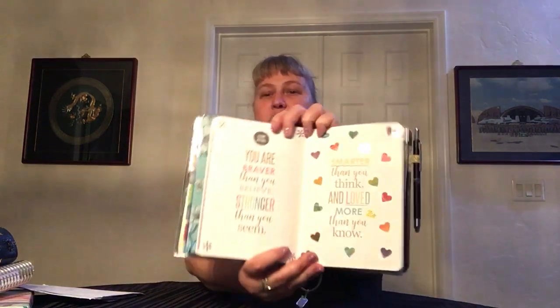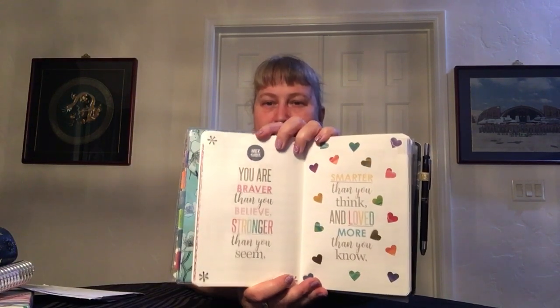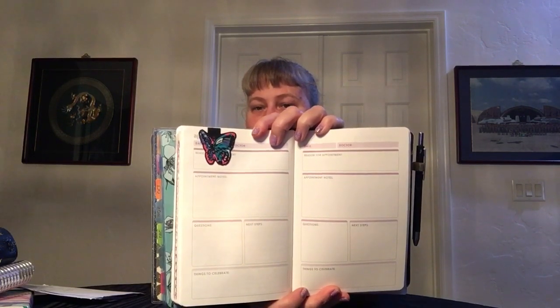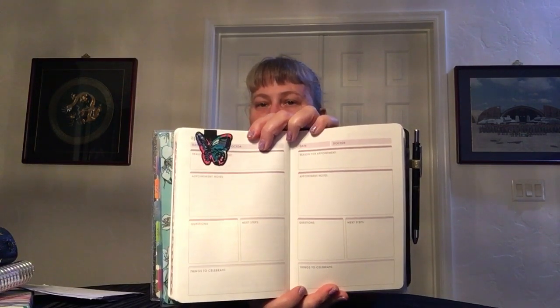In the middle, there's these motivational pages, which I just decorated because I like colorful, happy stuff. And I emphasized braver, stronger, smarter, and more loved than you know. And then these are the appointment logs. I'm not going to show you the ones I filled in, but I will show you the blank ones. So this is what it looks like. You have who you were seeing and when and what for, and how the appointment went, your questions and the plans for the future, that kind of thing. A really great way to keep track, especially if you have complex medical things like I do.